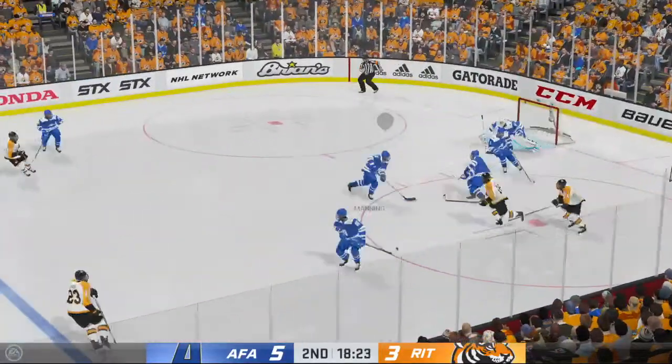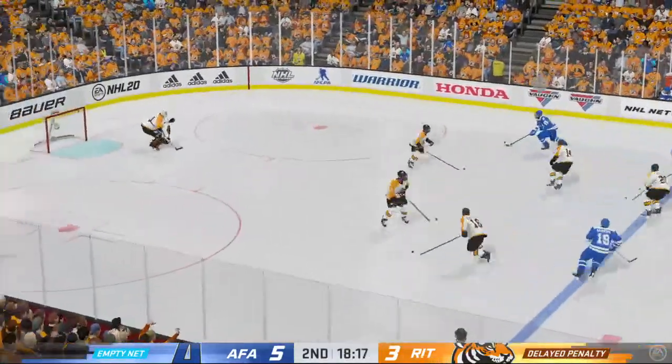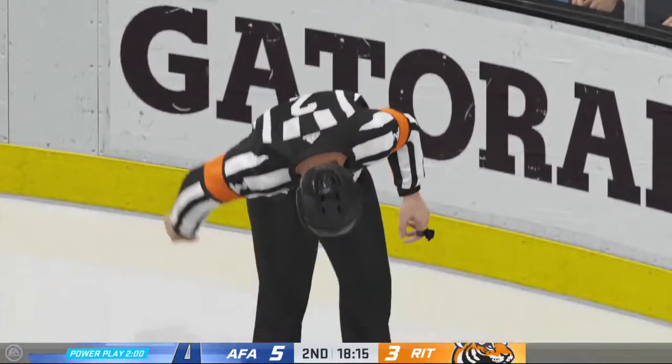Boy, right between the eyes. And he's tripped up on the play. Referee's hand goes up here. Brody's got it into offensive territory. Gets to the bench for the extra attacker. There's the stoppage of play. Let's see what the officials say.